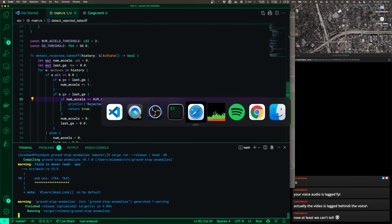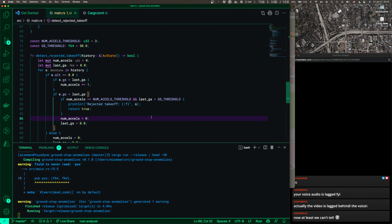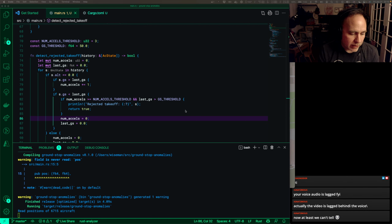Three seems pretty good though. It actually takes a while to run this. Dare I parallelize it? That'd be very ambitious. It would take me 100 times as long as the time I would save by doing it. It takes a long time just to read all those positions, and not as long to actually process them, but it still didn't find that one rejected takeoff we know is there.